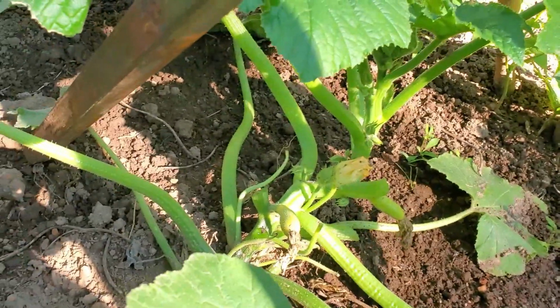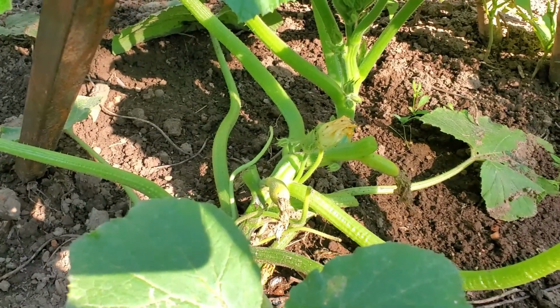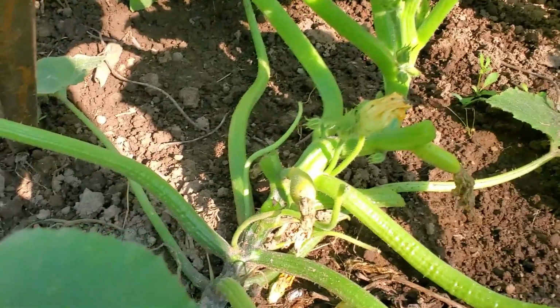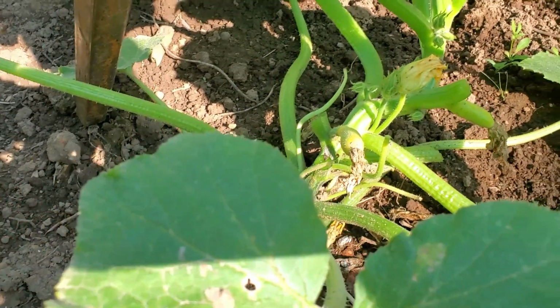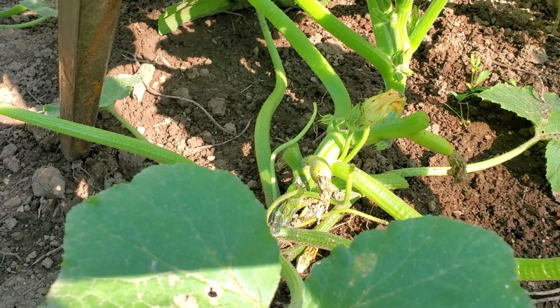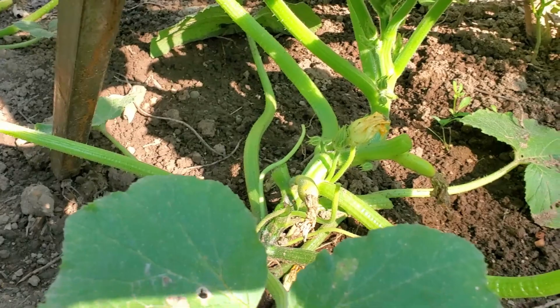Alright, so why would you want to prune leaves? Well, one, it pulls energy away from your plants. Two, if there's so many leaves the bees can't see the blooms, then you're going to end up with squash that acts like blossom end rot, when what it really is, the fruit did not get pollinated. Yep. So keep that in mind.